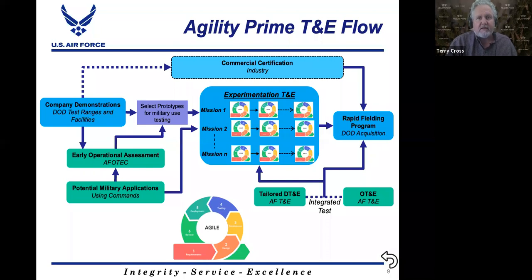And so the idea there would be, as industry is developing their vehicles for commercial use, the military has figured out, okay, this is how we can use these vehicles. So we hopefully marry up at the end there in that rapid fielding program, so that we can say, you have a commercially developed vehicle, we have a use for it, let's apply that and do that rapidly. Then our developmental testing that we do doesn't have to be long and drawn out. It's very tailored. We focus more on the operational use of that, but we still try and do that in an integrated way.